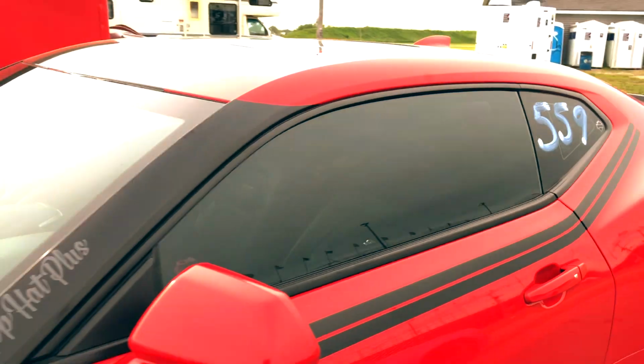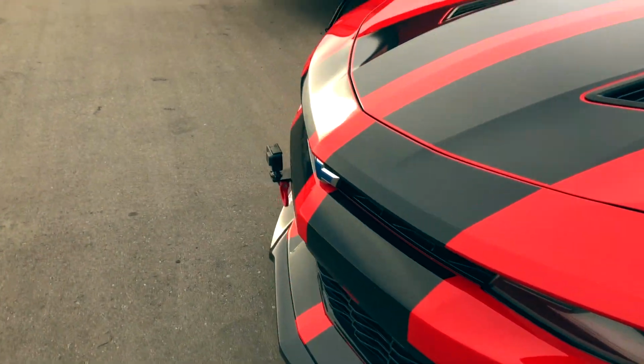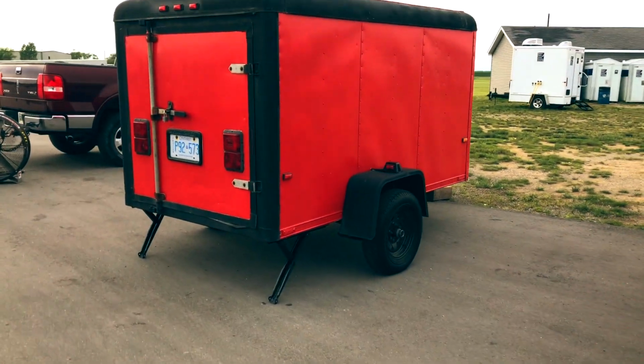Set up inside, outside, front, back. Didn't get the back one last time. Trailer set up.